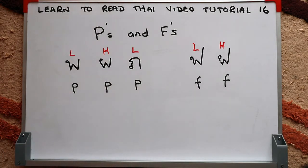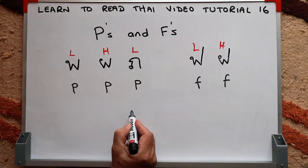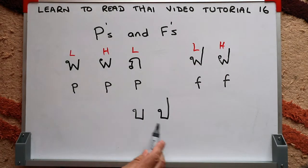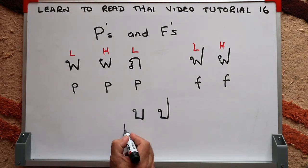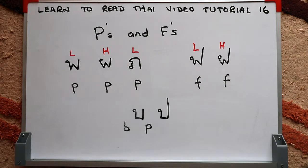So easy to remember. The rather strange thing is that although there are a lot of Thai words that end with a P sound, very few actually use these consonants. What you'll normally find is that for words ending with a P sound, the final consonant will be one of these 2 characters. And that leads to some problems in transliteration. As you know, I'm not a great fan of transliteration, and it leads to many problems. This character here makes a B sound as an initial consonant, and a P sound as a final consonant. But lots of transliteration systems don't take that into account.